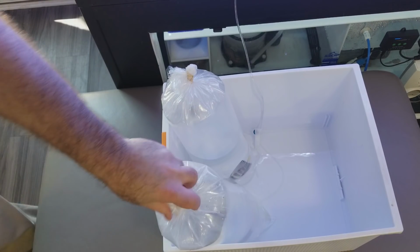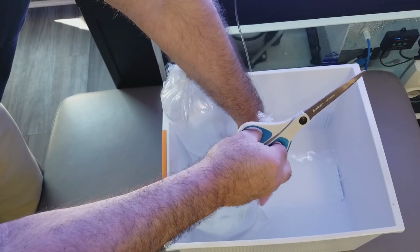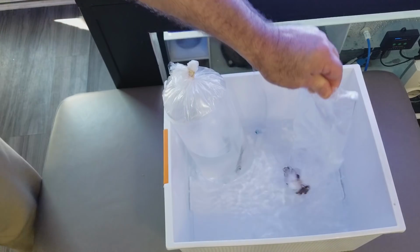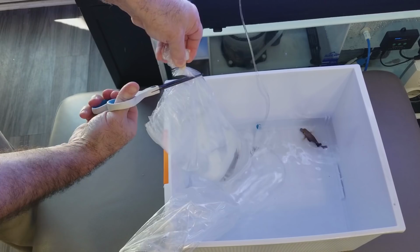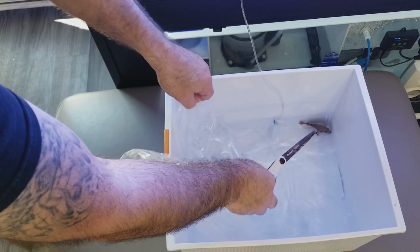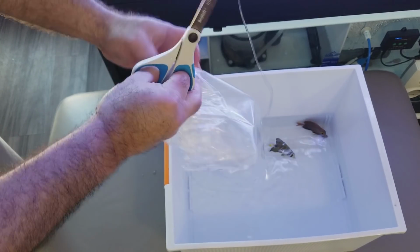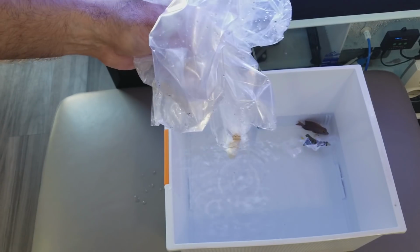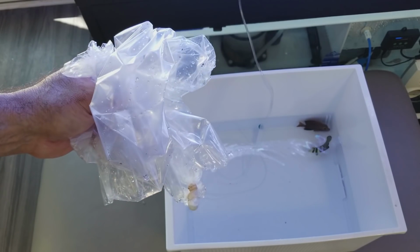All right, let's cut this bag open. Let this guy out. There he is. And we'll get the other bag open. He looks really, really healthy. No parasites. And this guy as well. All right, two healthy looking fish. We'll let these guys sit in here for about 45 minutes, maybe a half hour or so, and we'll put them into the tank.